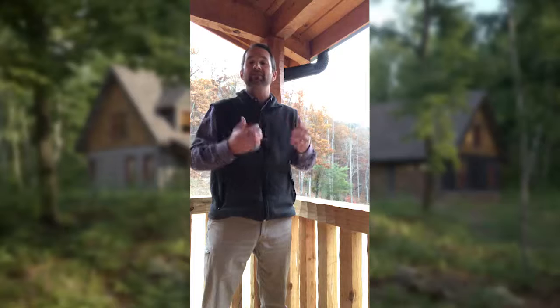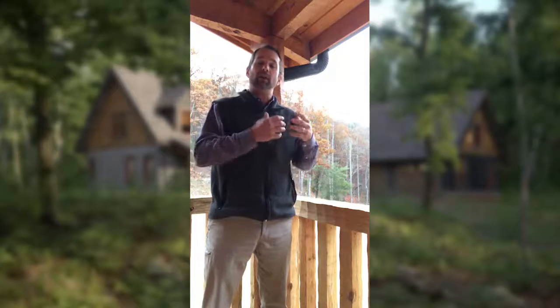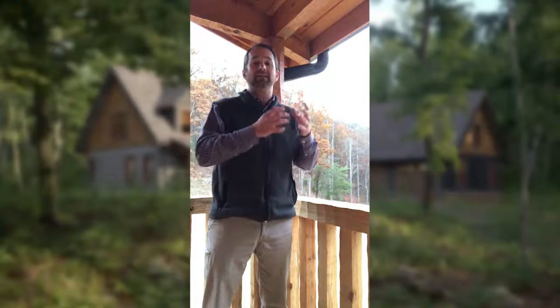So this is the tip for the day. Use gutters and downspouts on your home. Incorporate those into your design. It will help you lower long-term maintenance and keep that water away from the foundation.